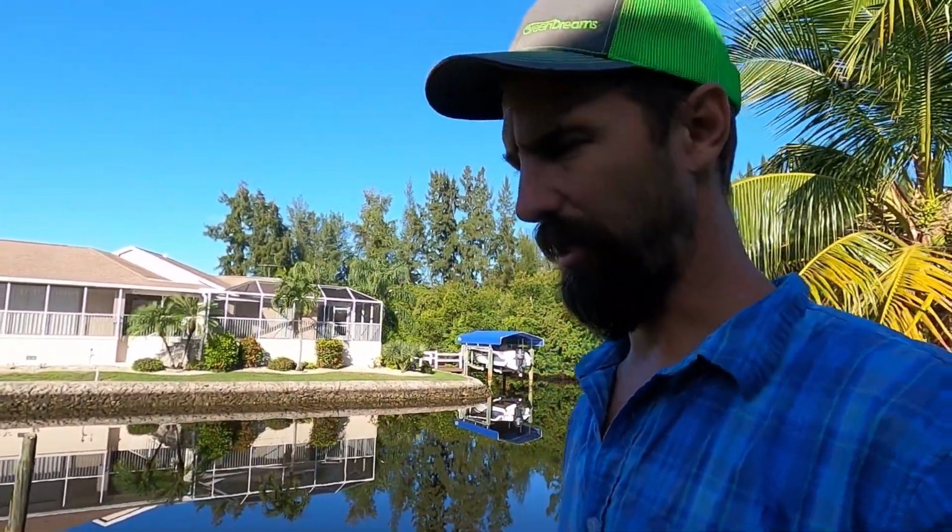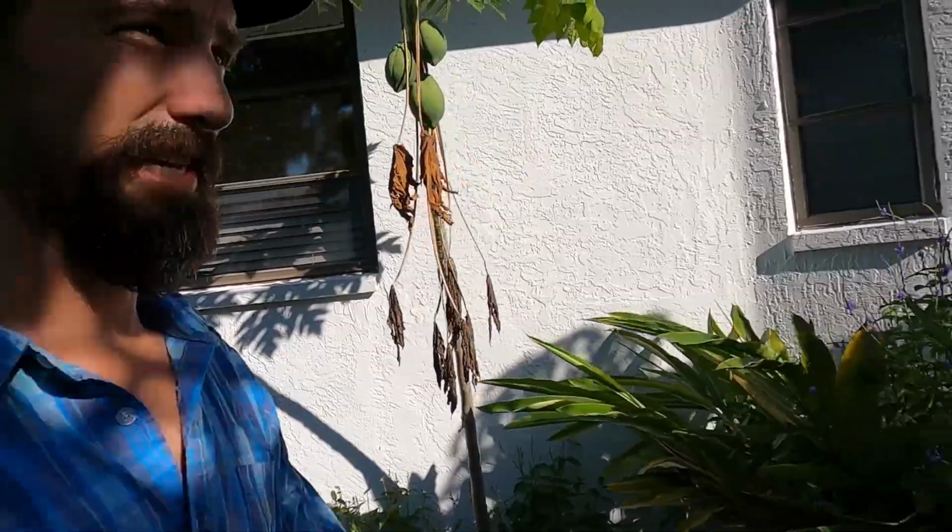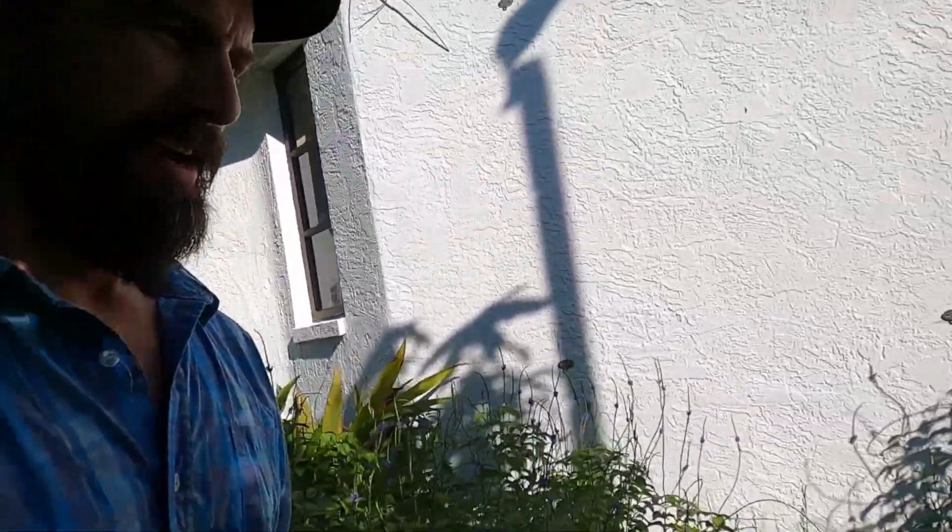So again, if you're interested in this house, it's going to be up for sale probably, hopefully February this coming year. And I hope somebody that enjoys fruit takes the house. I hope it doesn't go to someone that just cleans it out and cuts everything down, because that would be a real bummer for me. I can live with it, but I'd like to see somebody enjoy it.